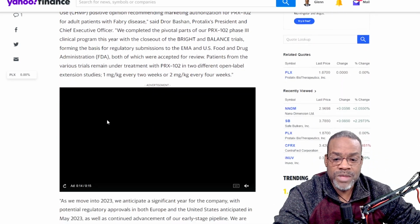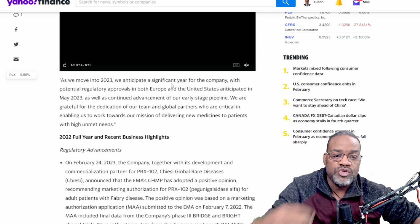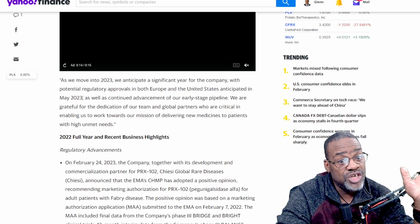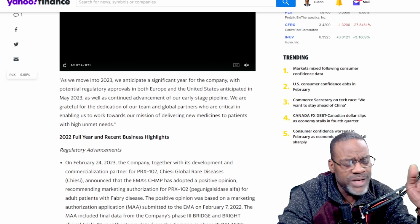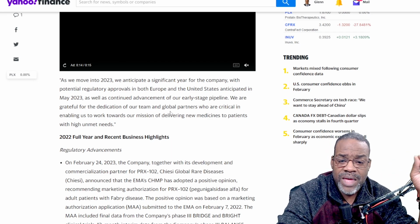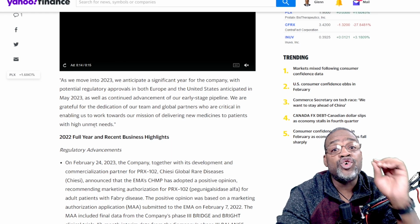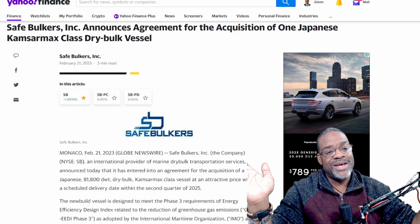So as I go down here, it says, as we move into 2023, we anticipate a significant year for the company with potential regulatory approvals in both Europe and the United States. Good spaces to grow and potentially grow the stocks. In May of 2023, just a couple of months from now, as well as continued advancement in our early stage pipeline. A drug company that's got a lot of stocks in their pipeline is always a good place to be. We are grateful for the dedication of our team and global partners who are critical in enabling us to work towards our mission of delivering new medicines to patients with high unmet needs. All of that sounds good to me as a low dollar stock with the forward guidance, the big potential to explode.